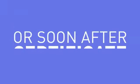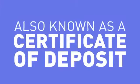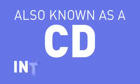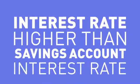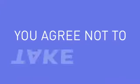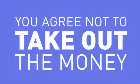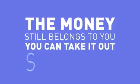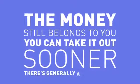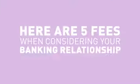The final account you might need in college or soon after is a certificate of deposit, also known as a CD. A CD's interest rate is usually higher than a normal savings account interest rate. In exchange, you agree not to take out the money for a set number of months. The longer the time frame, the higher the interest rate you'll earn. The money still belongs to you, and you can take it out sooner if needed, but there's generally a fee involved. Speaking of fees, here are 5 fees that you need to be aware of when considering your banking relationship.